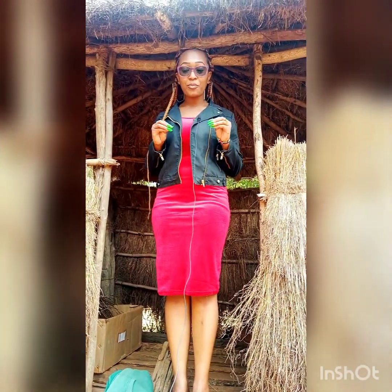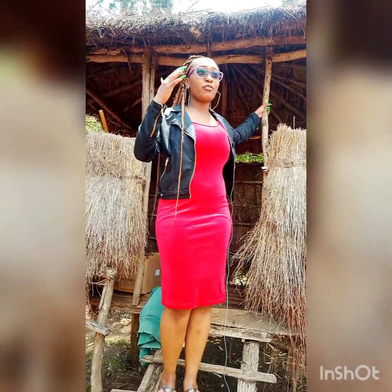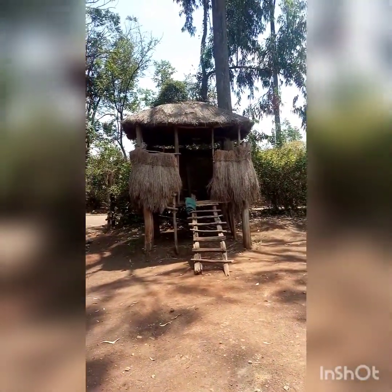So the first community I'm going to be telling you guys about is the Mijikenda community. This where I'm standing right now is the watchtower of the Mijikenda community. This was how it was built. Like all the other houses of that community, the grass was thatched from the top going down. The watchtower. The next thing I'm going to be showing you is the store where they kept dried vegetables.